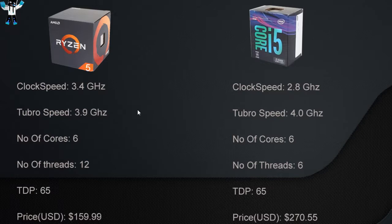But if you look over here, it's 6 cores, 12 threads. So you right away notice that they have double the threads. Same amount of cores, double the threads, higher clock speeds, almost the same turbo speed.